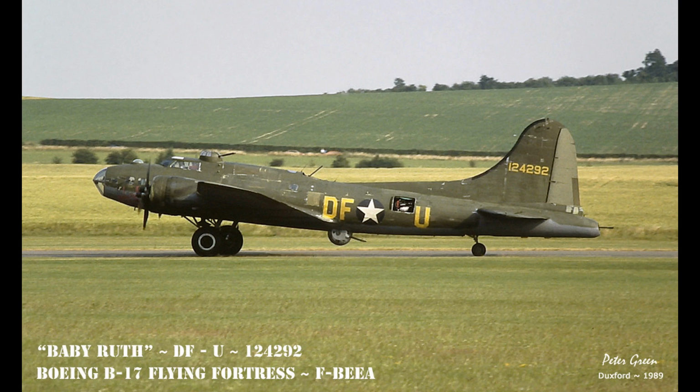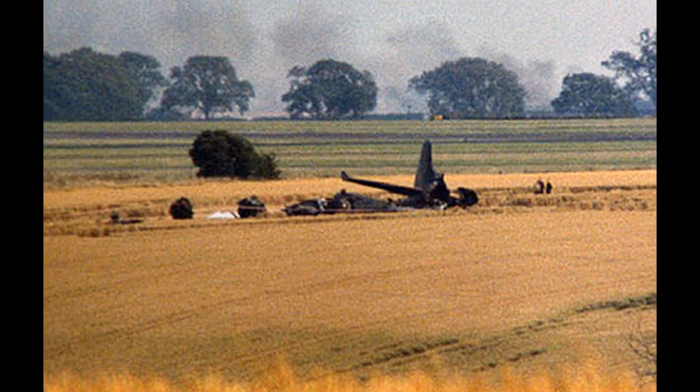Tragically, it suffered engine trouble during a takeoff run and swerved off the side of the runway, hitting a tree and a gravel pile, which resulted in a fire. All the crew got out safely, but the aircraft was a complete write-off.